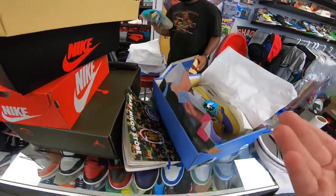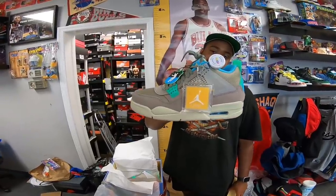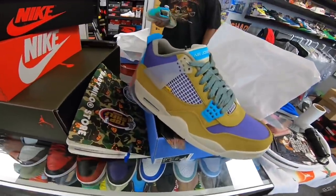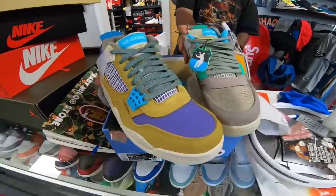Jordan just ordered these. What size? 9.5. What are those? The taupe haze, yeah. And then this pair comes in within like 20 minutes of him opening the box, in a 9.5. So what pair is better?